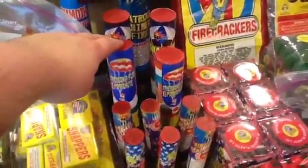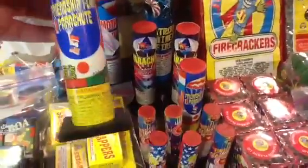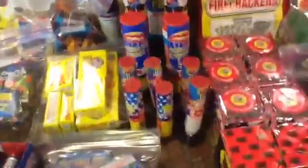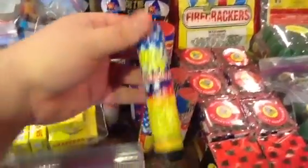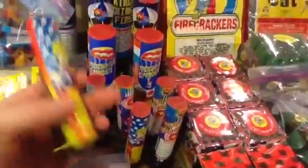These are the friendship flags. It shoots off a parachute with American, Japan, and Chinese flags hanging off of it. Because we love Japan and China. Single night and day parachutes. Again, they're like the size of my finger. But, you know, they're cheap.